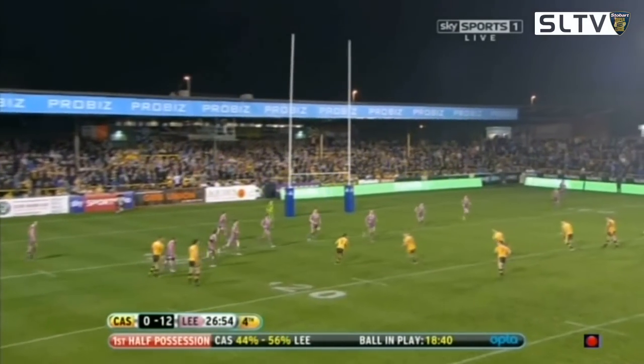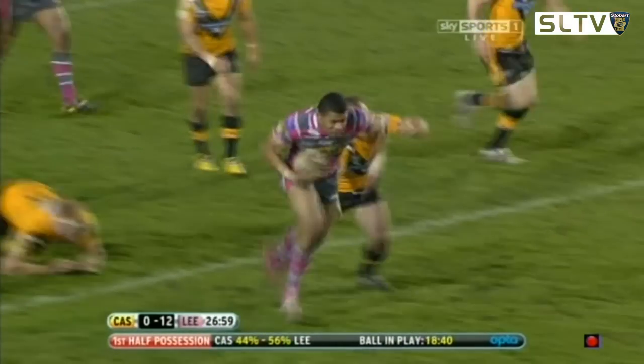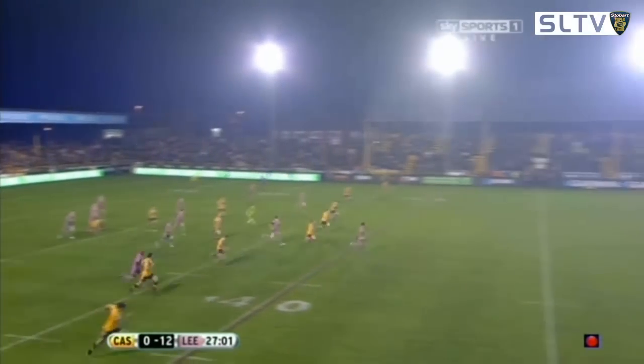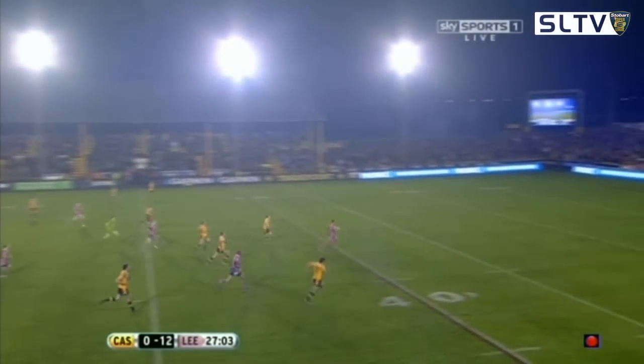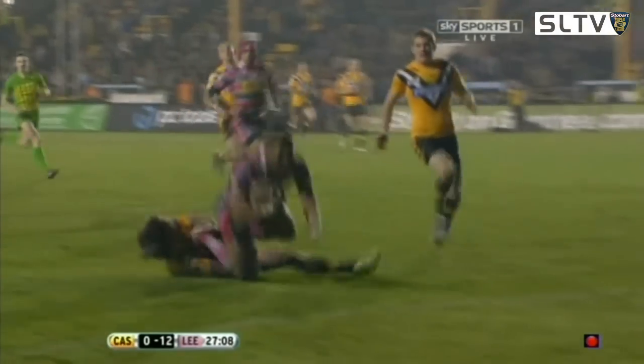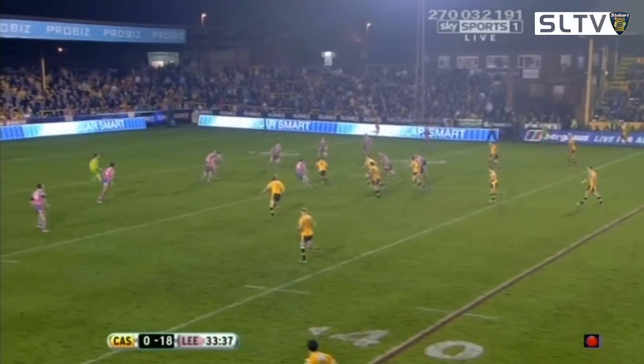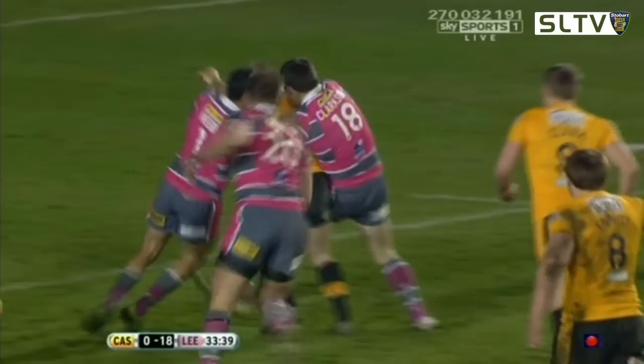Dixon finds Chase again. Oh, pinched, easy, and away goes Callum Watkins. They're not going to stop him. They will not stop Watkins. Youngquest doing his best, but Watkins goes all the way. Should have been a penalty. Either way, the Tigers have got a chance with Danny Orr.